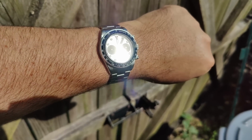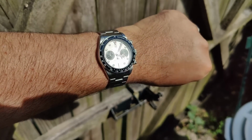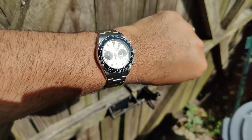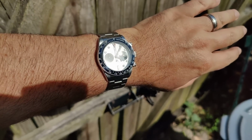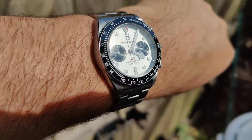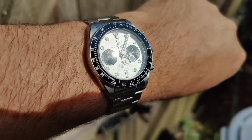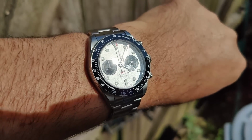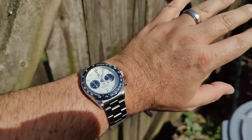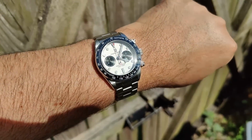Yeah, I mean, it gets a little washed out there. You can tell it's not a perfect double dome sapphire just because of the reflections there, but it does wash itself out a little bit, but not too bad. You can see the dial. It's got a little bit of sparkle to it, so it's not just a painted white dial. It's got a little bit of interest to it, and I do think it looks really good. I'm going to go throw it on some straps for you, and we'll get back to it.